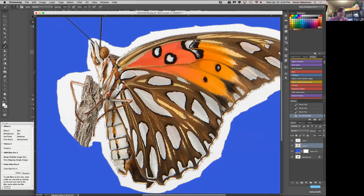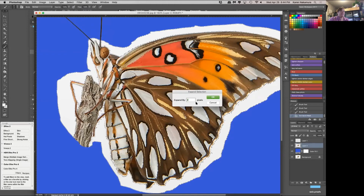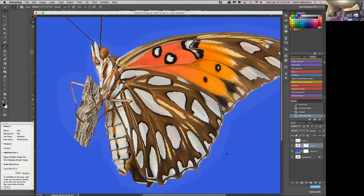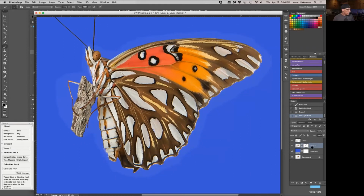Okay, so I press the Q key to bring it back to the marching ants. And then we go to Modify, Expand. And then normally I do around 2 pixels. That kind of gets rid of any of the artifacting that you saw before. Then you press the Alt key and add a layer mask, and that gets rid of it. Oh, very nice. Makes sense. Yeah, the Alt key makes the mask black, right? So it blocks. Yep.